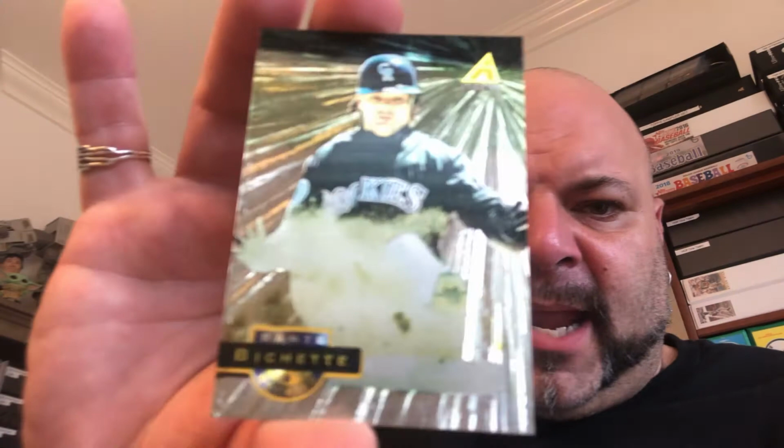And then slowly putting this set together, the 94 Pinnacle Museum Collection. Picked up the Dante. Very nice there. Just gorgeous cards. That Dufex. And then just for the fact that he's in his catcher uniform, that's the only reason I bought these cards.